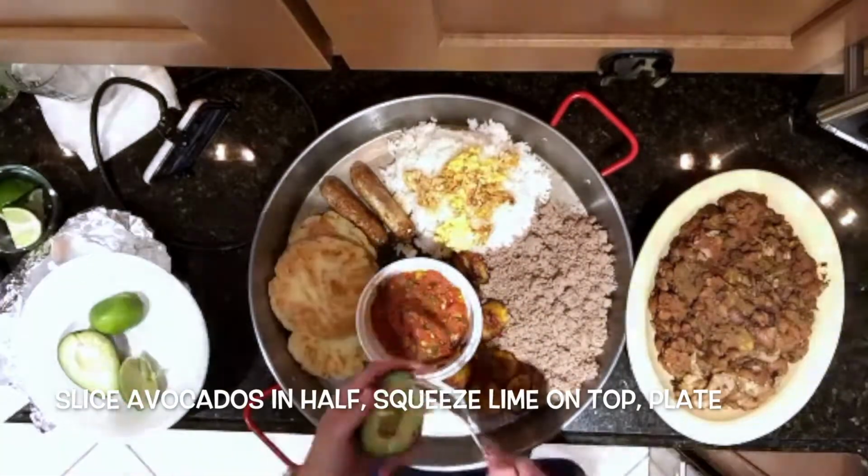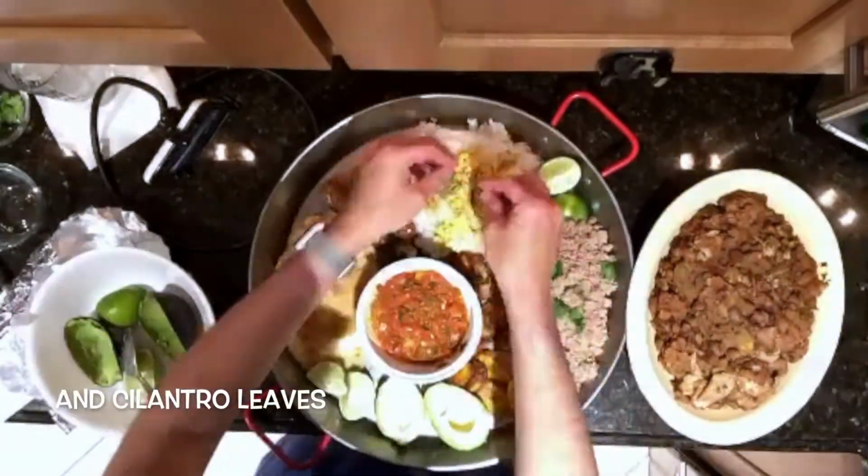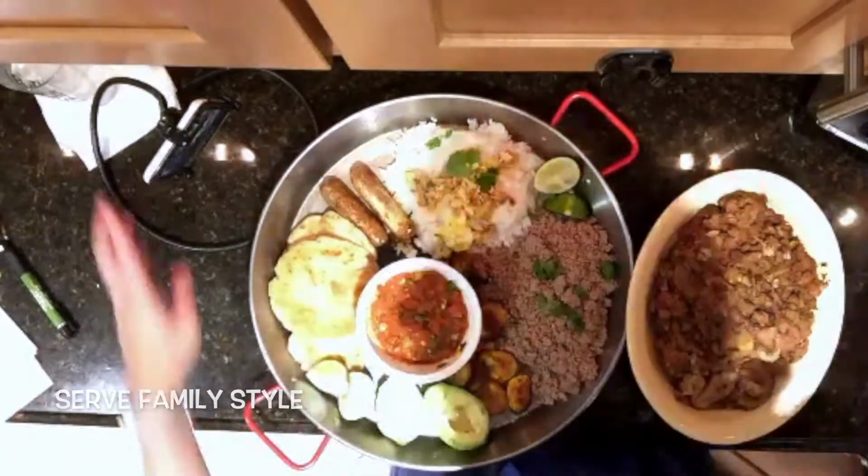Slice the avocados in half. Squeeze lime on top. Dress with sliced lime quarters and cilantro leaves and serve family style.